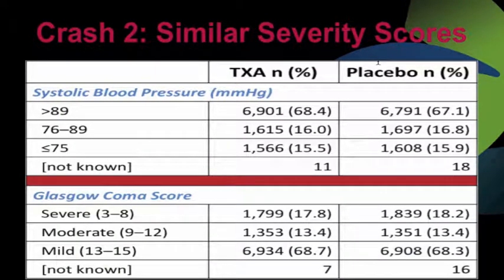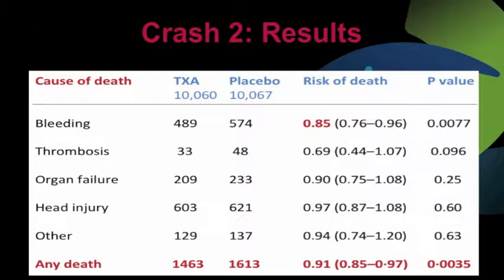Looking at severity scores, blood pressures greater than 89 systolic, 76 to 89 systolic, and then less than 75 systolic. And the numbers are just about the same as well. Looking at GCS, severe versus moderate and mild, again, the numbers are relatively similar. So pretty interesting, of 20,000 patients in both arms, the demographics, the trauma factors, and the injury severity scores are all about the same. So let's look at some of the results.